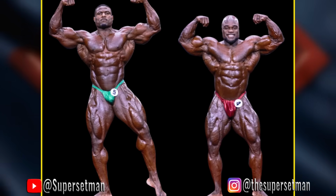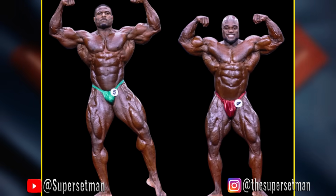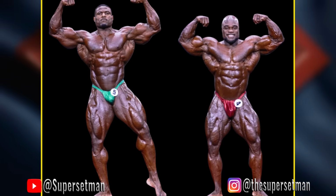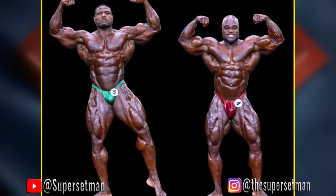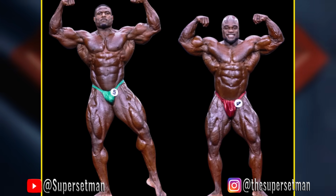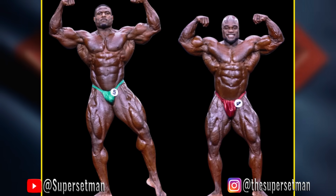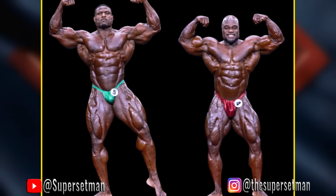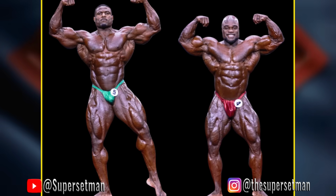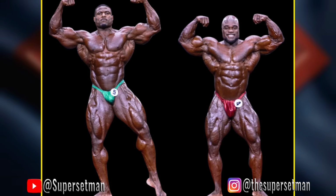Front double biceps. It's hard for anyone to deal with Andrew Jacked in this pose, but besides losing a pose, it's also important how you lose it, how close or not it is between them. So what do we have here? Andrew obviously has the overall size advantage. He's the tallest and arguably widest athlete in the circuit today, and he also has plenty of muscle on that frame. So Andrew would dominate pretty much anyone from this point of view, including Brandon.